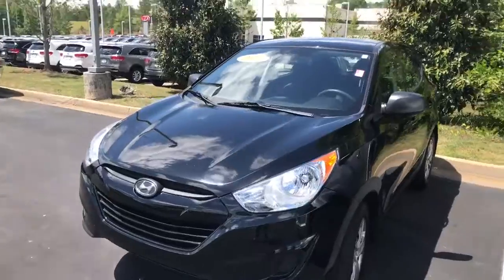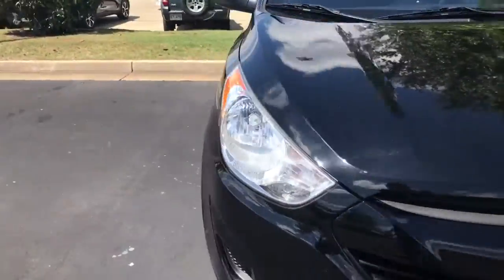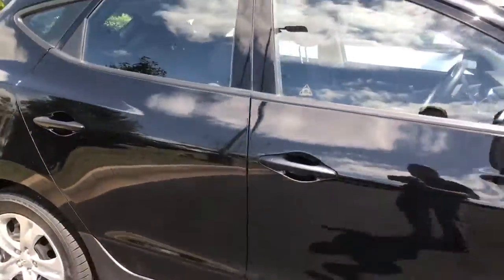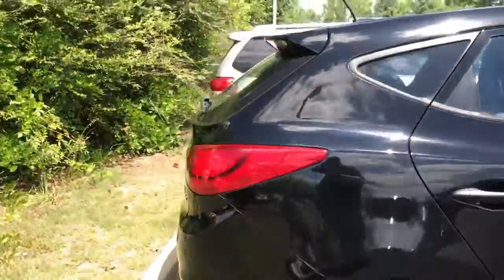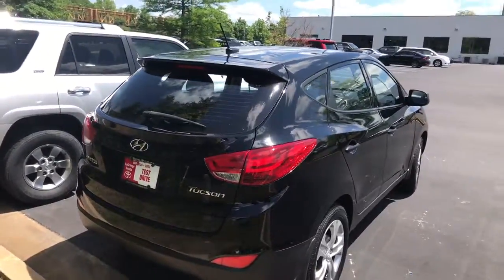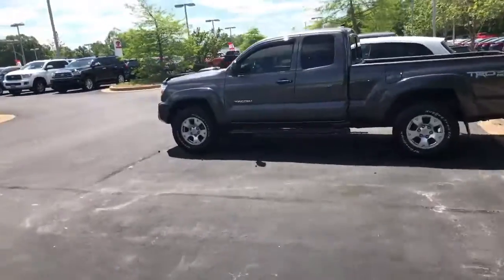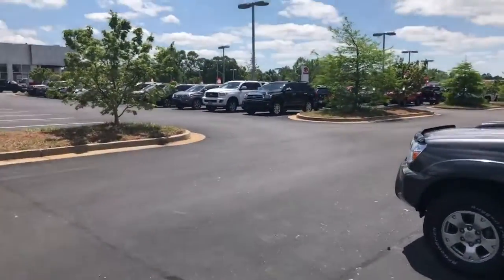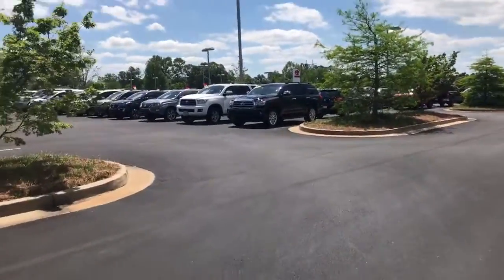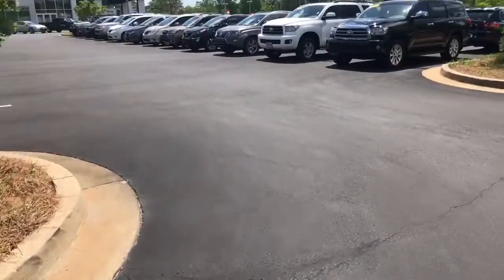Here's another one I took in. You got a 2010 Hyundai Tucson, black on black, very well maintained, local owner, great tire tread. Might be an option. It's really all according to what your daughter wants to invest in the vehicle. Got some other ones over here I'll show you as well. Smaller SUVs with two rows. You got some with three rows.